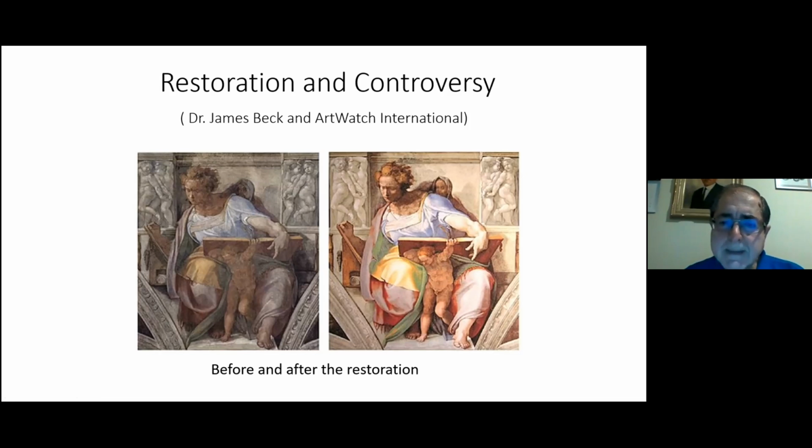The concerns that he had about the damage to the painting with time probably today are not so important, because after the renovation, the Sistine Chapel has been basically sealed. The windows are not open anymore.